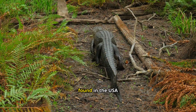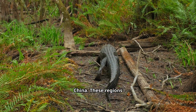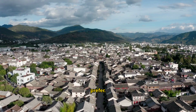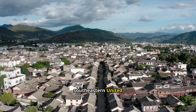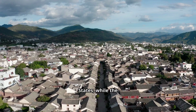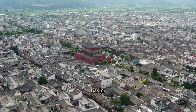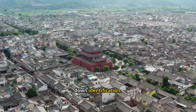Alligators are mostly found in the USA and China. These regions provide the freshwater habitats that alligators prefer. The American alligator is commonly seen in the southeastern United States, while the Chinese alligator is found in the Yangtze River Basin. Their limited geographical range helps narrow down identification.